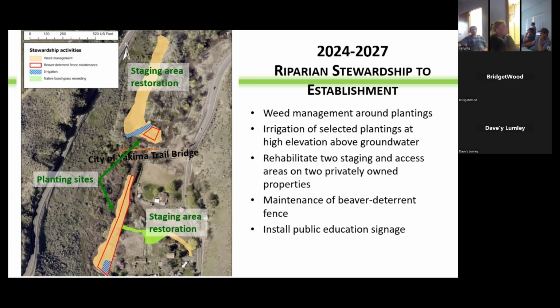project. So we also are going to be doing irrigation of those high areas. We estimated that that's about 300 or 400 plants. We need to rehabilitate the 2 staging areas that are on private property here and here. This one is already just in a maintenance phase. This one still needs to be seeded. And then, we have some beaver deterrent fence maintenance.